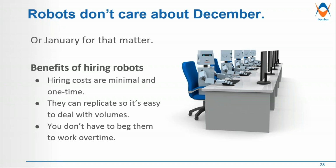You don't have to go ahead and hire temps, train temps, and then bring them on board just to keep up the volume. No tea breaks, no coffee breaks, no time off, and so forth. So they don't have to worry about overtime and so forth.